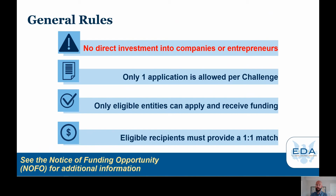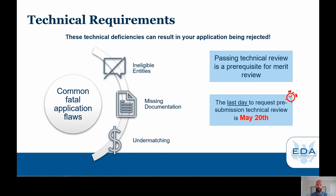You've got to be eligible to receive funding, and in order to be selected to receive a grant, eligible recipients must provide at least a one-to-one match. So that's $1 of matching funds in kind or cash for every federal dollar. You've got to provide that and show evidence of it.